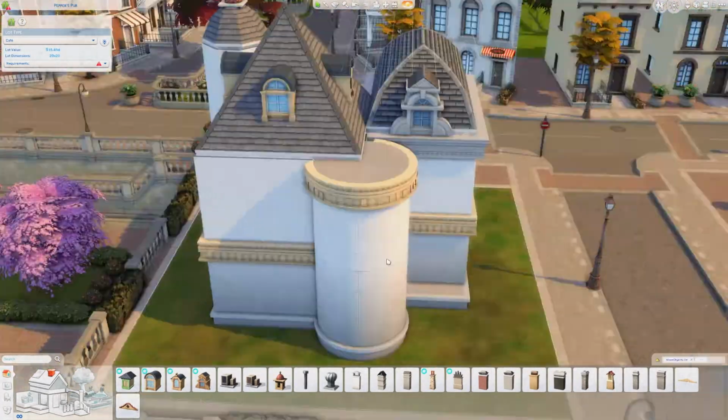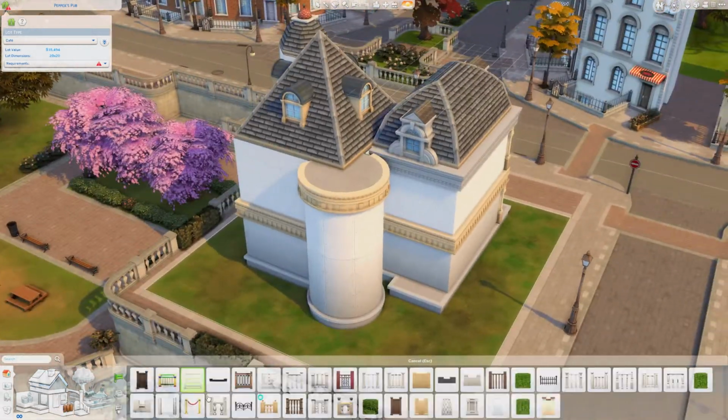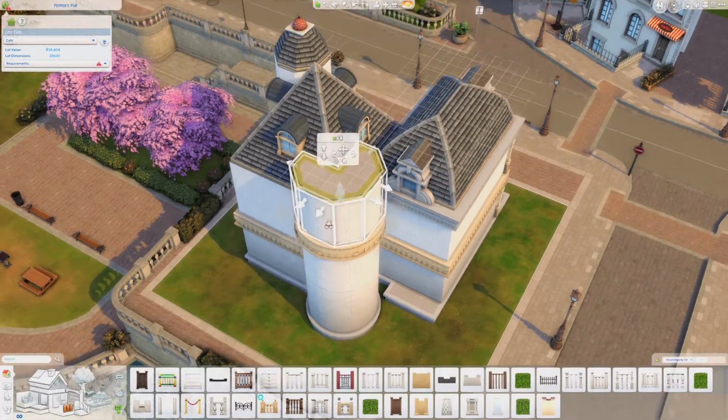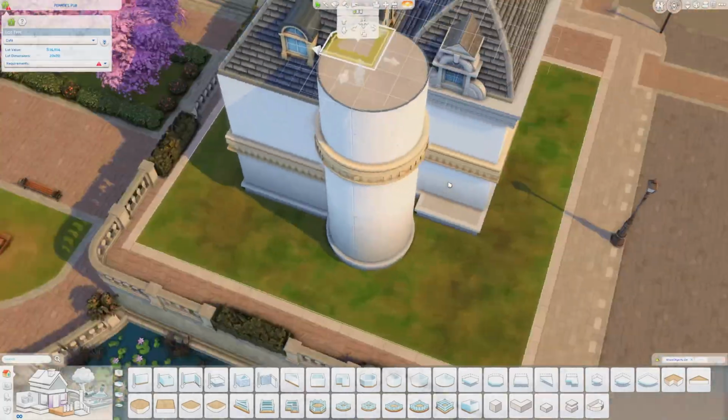So for today's build, I wanted this to look like a very fitting build for Brightchester, the world that came with Discover University, and I wanted it to look very, very cozy, very nice.